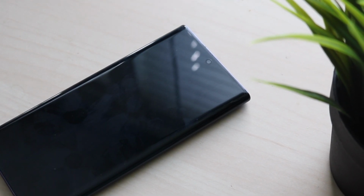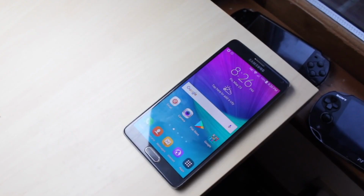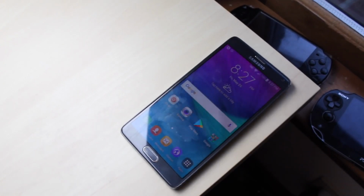Like the Note 9 had a 1440p display, the Note 8 had a 1440p display. Bro, the Galaxy Note 4 had a 1440p display. Why would they put a 1080p display on this thing? It makes no sense, but that's just my opinion.